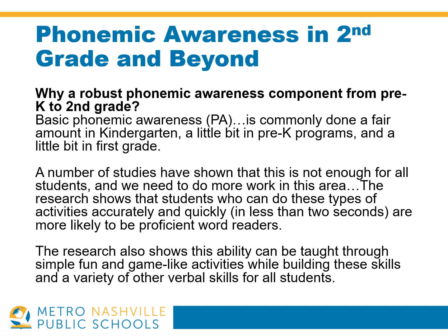The research shows that students who can do these types of activities accurately and quickly, in less than 2 seconds, are more likely to be proficient word readers. The research also shows this ability can be taught through simple, fun, and game-like activities while building these skills and a variety of other verbal skills for all students.